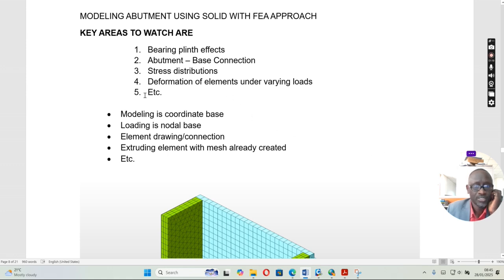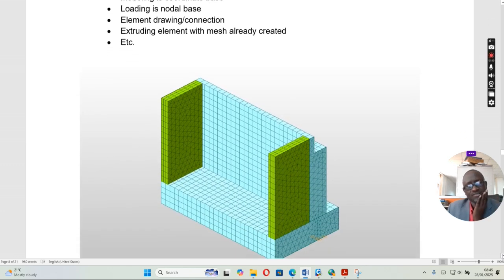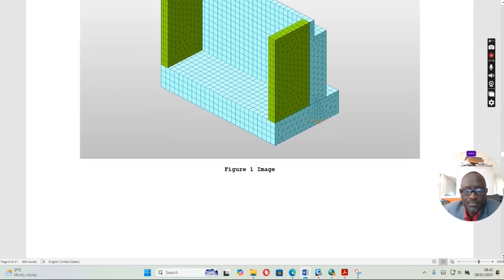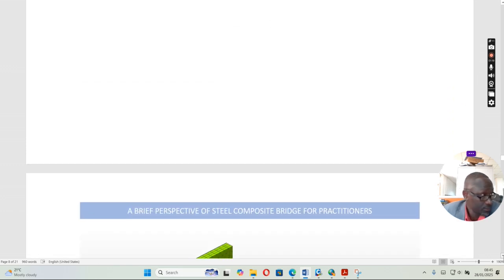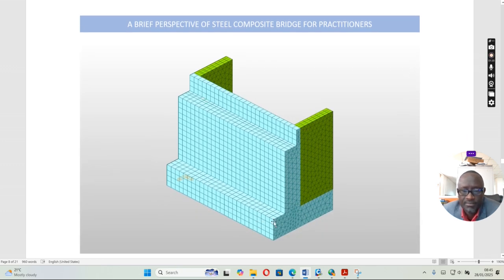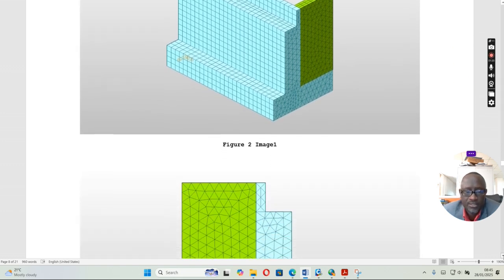So that you get to know. Here the modeling is the same, coordinate based, loading also nodal based, element drawing and connections, and then you do extruding commands to generate members. You make sure you do your nodes properly, generate the mesh, and then extrude to define the members. So this is the abutment solid. Then you have your dome abutment, the foundation, and then the wing walls.